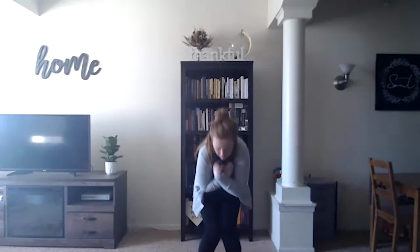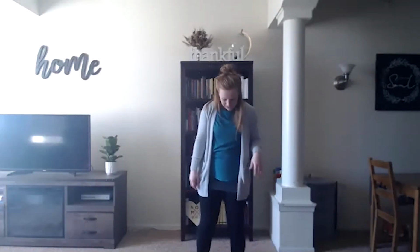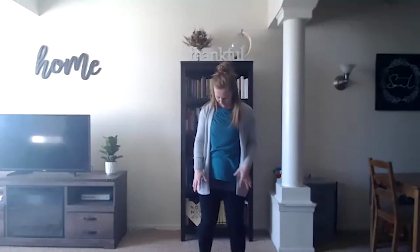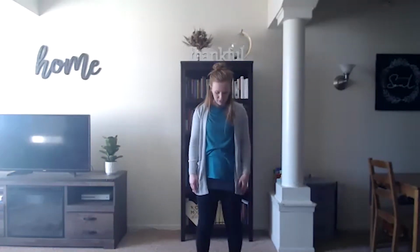The reason why we have our hands like this is I want you to fully get this, coming into flexion and helping your body to really feel this flexion, extension, and embrace. Okay, so let's go ahead and do this together. Feet hip width apart. We're going to make sure our knees aren't locked. I'm going to take a deep breath in.